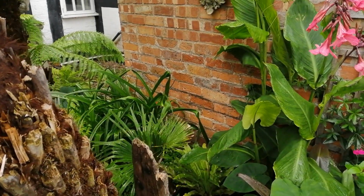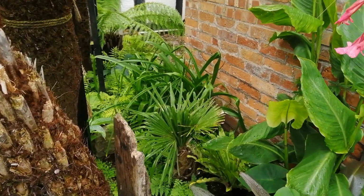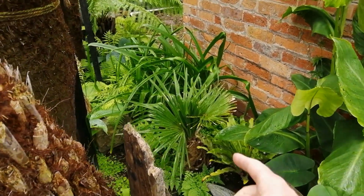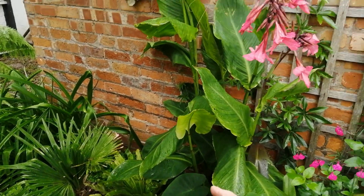That way there goes off into the fern garden at the back of the cottage. That's much more shady down there. We do have a Tetrapanax there, which is probably in the wrong place. It's probably not light enough. And there we've got a heartstone fern. And look at this here.